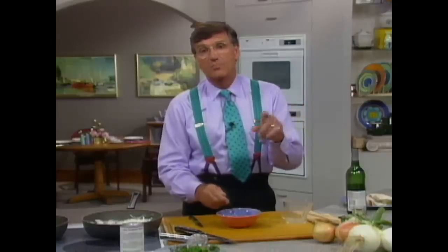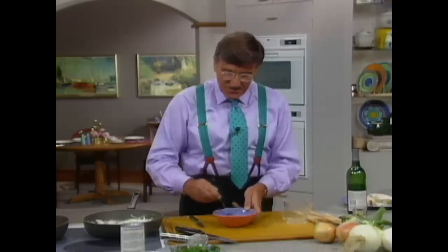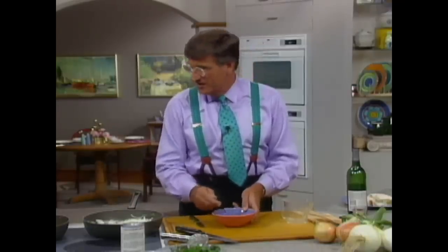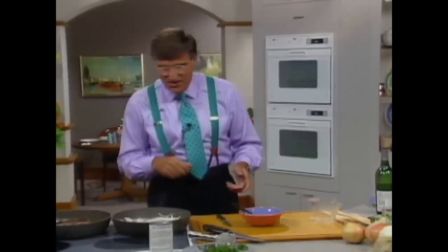Normally, if you've got a cup, 8 ounces of fluid, you put 1 tablespoonful for 8 ounces, and that thickens it nicely. In this case, I put just a little bit more. I've got almost 2 tablespoons full of that mixture going together.